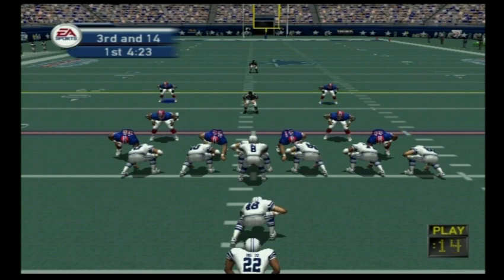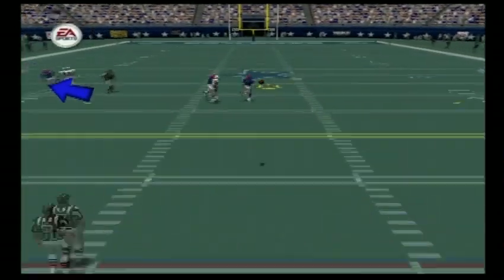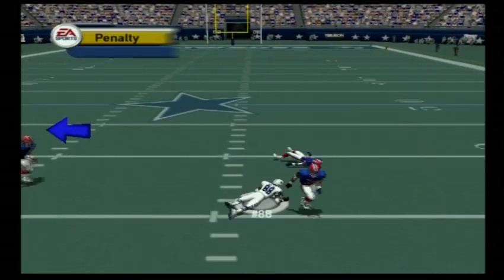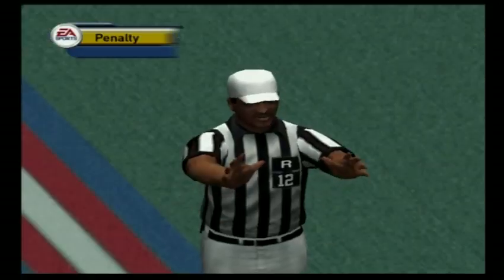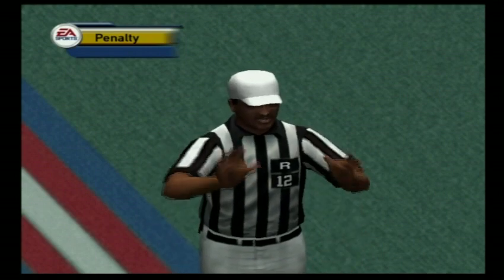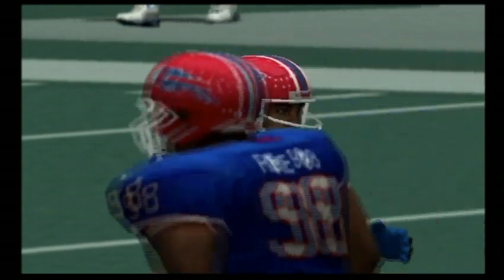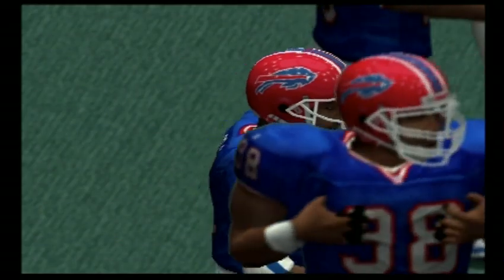Third and long. Hut. Drops back to throw. With the throw. Number 88 with the reception. Number 31 with the takedown at the 40. Pass interference, number 32. Defense. The penalty is declined. They will take the result of the play. Let's take a look at the replay.